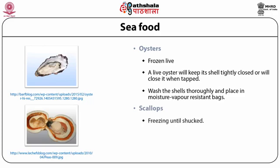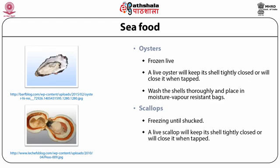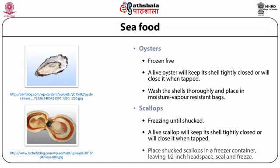Scallops for freezing should be live until shucked. A live scallop will keep its shell tightly closed or will close it when tapped. To freeze, place shucked scallops in a freezer container, leaving 1/2 inch headspace, seal and freeze.